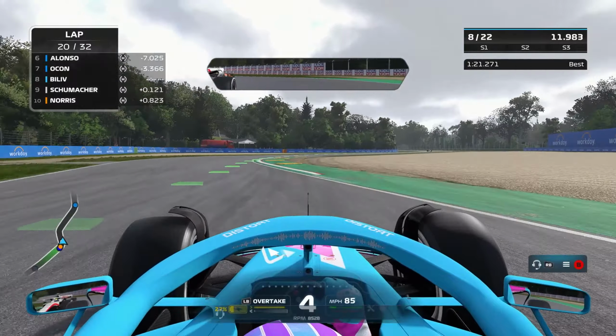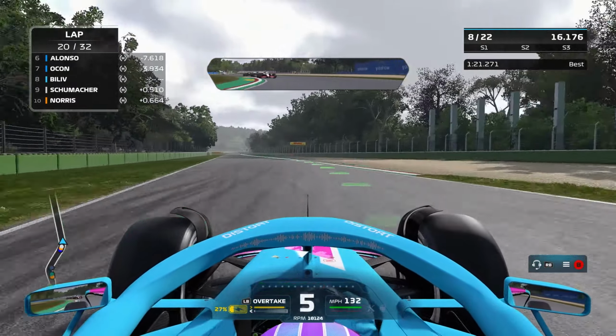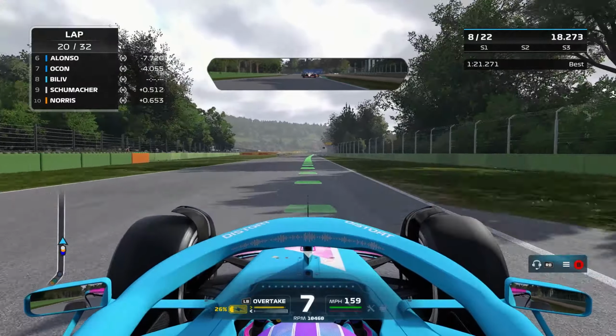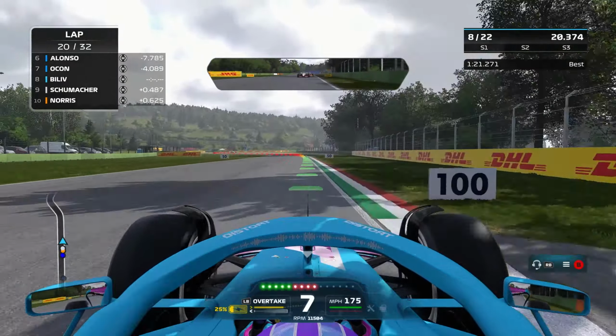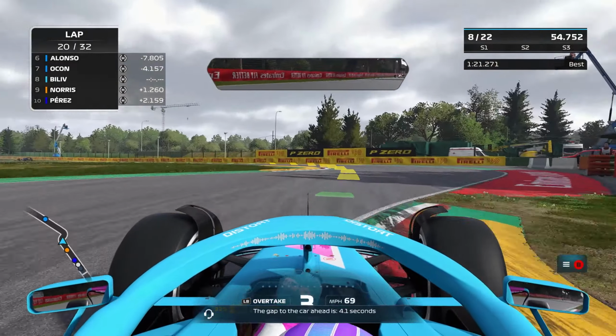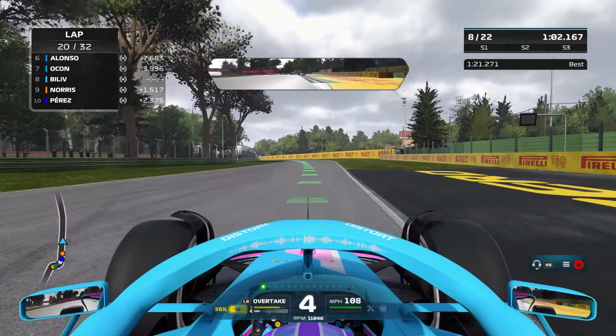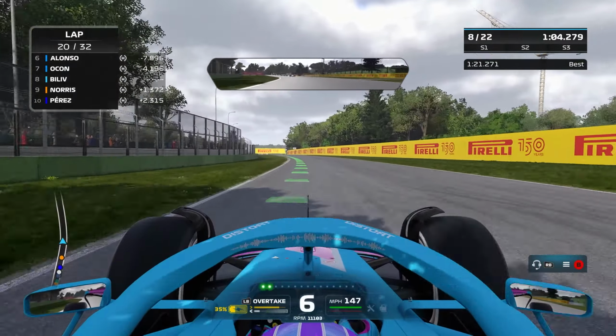Okay, he has actually gained so much more in that straight than I thought he would. He almost overtook me. He gained like almost a whole second just in that straight. I don't know what's happened to Schumacher, but he is now behind Perez as well. So Norris and Perez have both overtaken Schumacher.